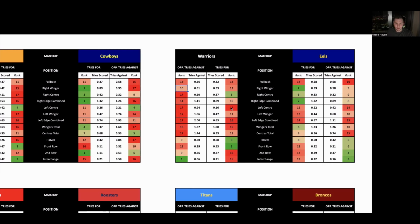And then the Warriors' left edge is really poor. So I think with those factors in mind, I'm just happy to stay out of the Warriors. The 2 other positions, halves and front row, are potential betting opportunities.